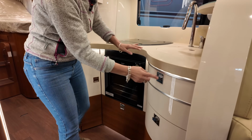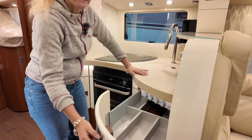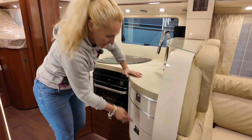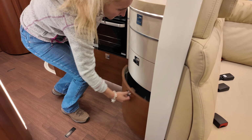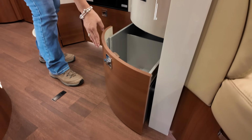Coming along, now these are nice little clasps, these ones are open, I've got those ready, but you push the clasp, pull it out, and here we have a good sized cutlery drawer. And if I close this, nice soft close. And then these other drawer spaces in this bank, and it's nice as well, they're full length to go back all the way under there. And this one has got a nice depth to it as well.